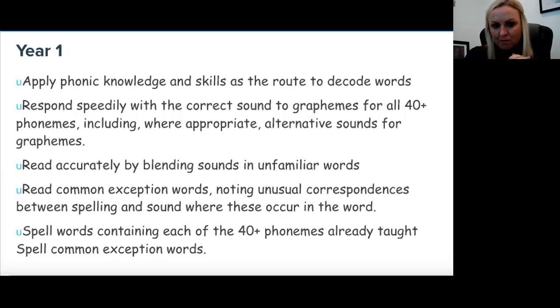It does refer to common exception words there for you. And again, within that resource pack, I apologise if you've not yet received it. Promise that you will do. There is a list of common exception words, or tricky words that we like to call them, for our Year 1 curriculum there for you to draw upon. Next slide, thank you, Ross.